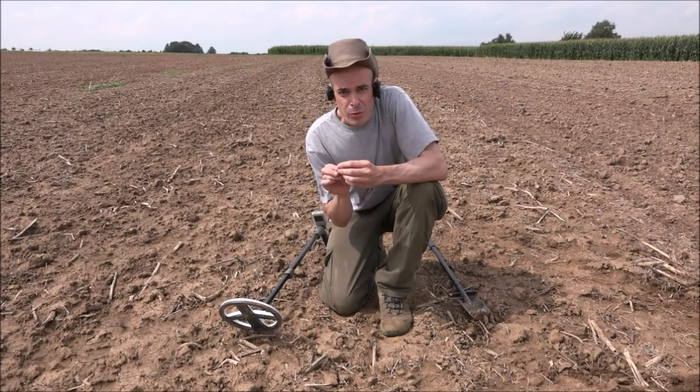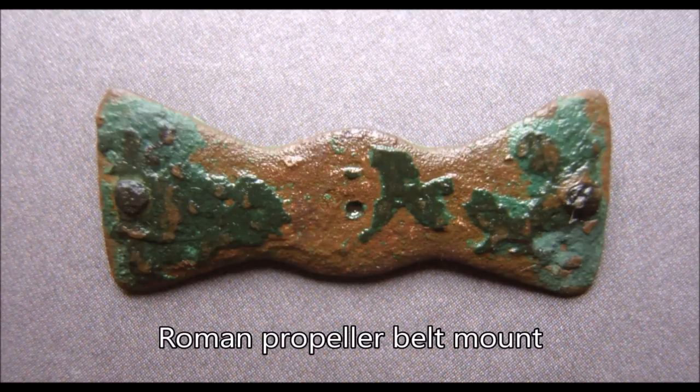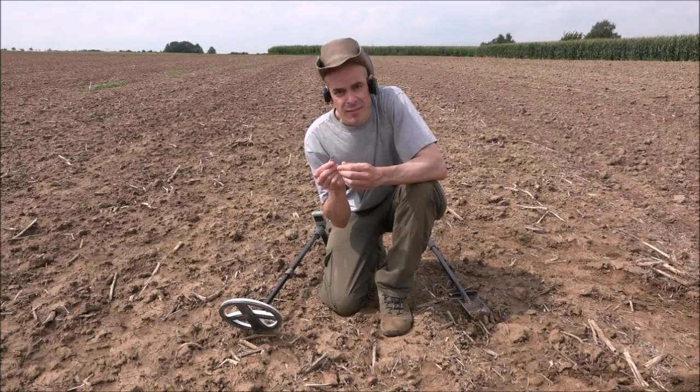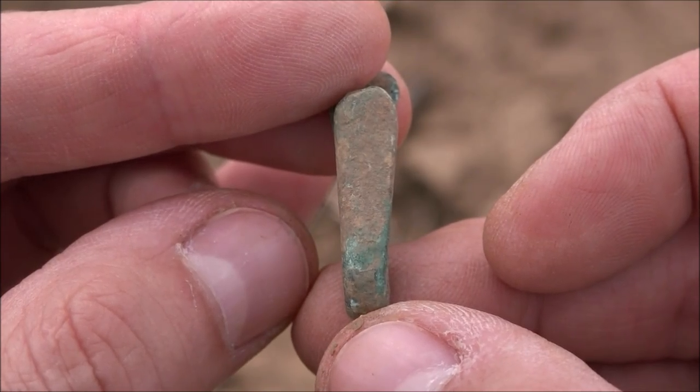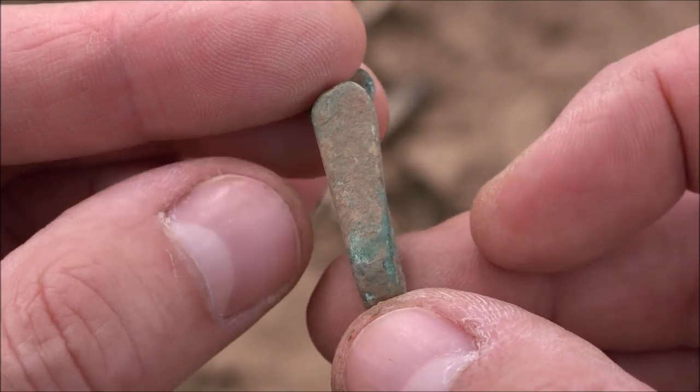I think you will know these lovely Roman propeller mounts. I found one a couple of years ago. Maybe this is a modest version of something like that, I don't know. But it's definitely ancient and it's a great find.